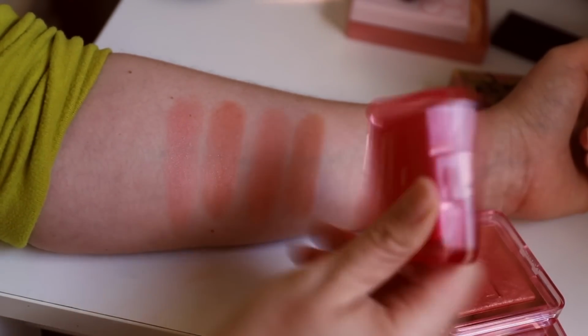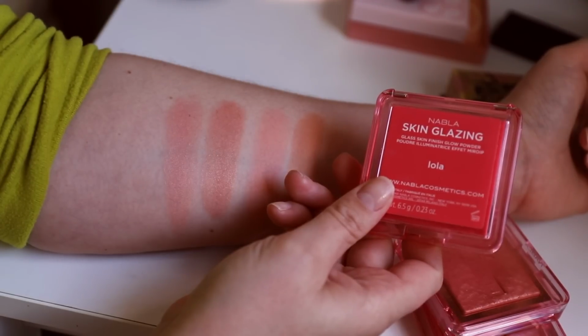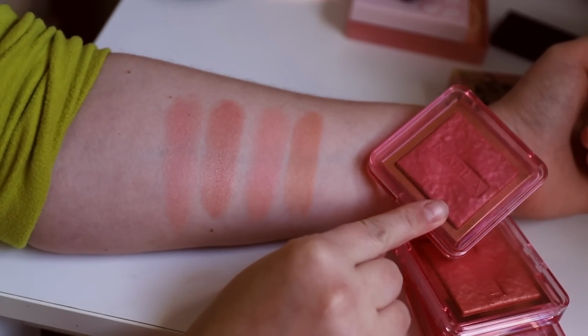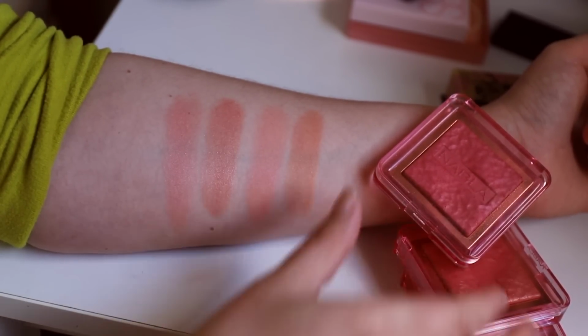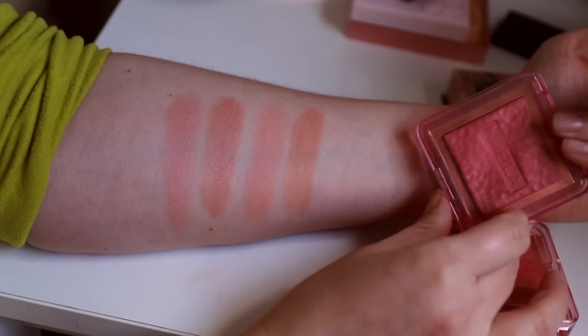Nabla was a huge suggestion. A few people recommended Nabla. These are the Skin Glazing Glass Skin Finish Glow Powders. So they're essentially highlighters, and these are that baked gelée formula. So not a baked powder, it's like a baked gel sort of formula. So it's different, but these are very nice and shiny.